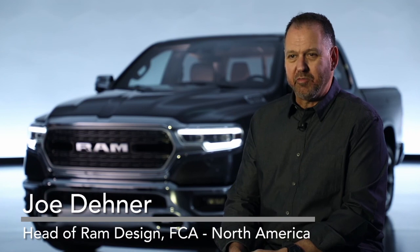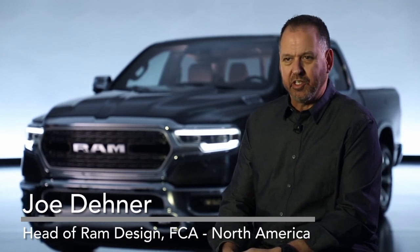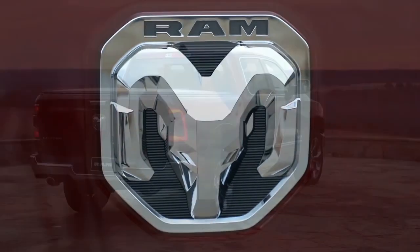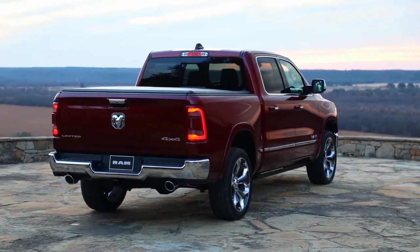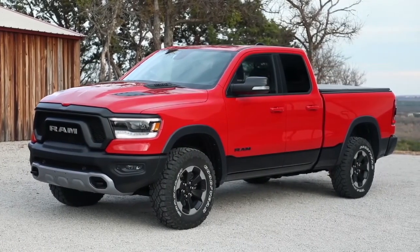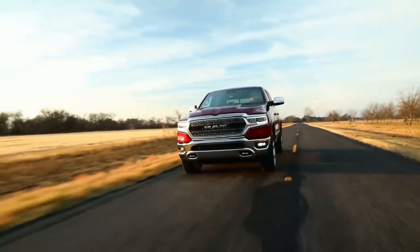2019 Ram 1500, we had numerous design goals, interior, exterior, all the way down to the all-new logo that we created. So we wanted everything to be new from the ground up. So what the customers will notice on the 2019 Ram 1500 is proportions. That's first and foremost the thing they will notice from a distance.